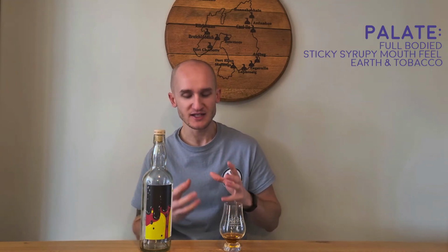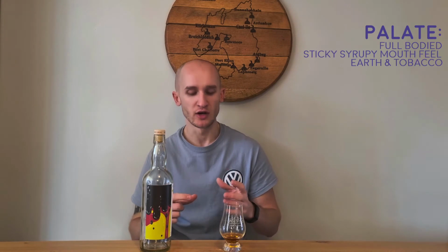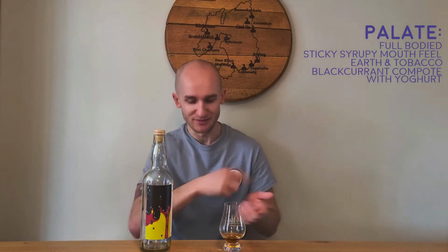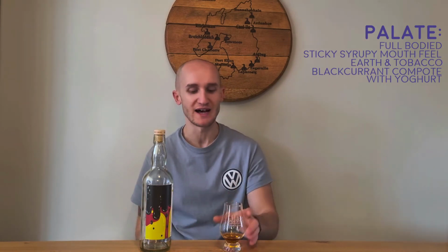I'm trying to think. It's like a blackcurrant yogurt, almost like Muller Light or something like that, a Muller Corner, where you've got the blackcurrant compote in the corner, and then you've got the yogurt, and you flip it over and mix it all together. It reminds me of that. Yeah, like blackcurrant yogurt. More leather, more wood, kind of a wood varnish element.